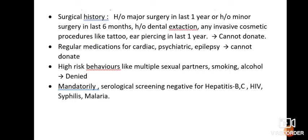history of major surgery within 1 year, and history of minor surgery including dental extractions and invasive cosmetic procedures like nose pricking, ear piercing in the last 6 months cannot donate. They have to be deferred. And for histories like tattooing also, they have to be deferred for a 1 year period. And those on regular medications for cardiac, epileptic and thyroid disorders should also be denied from donation.